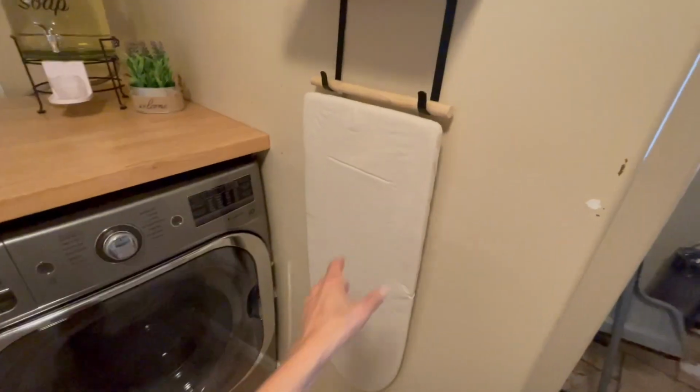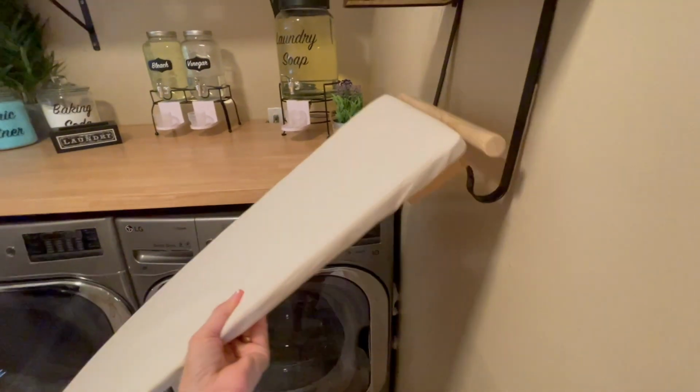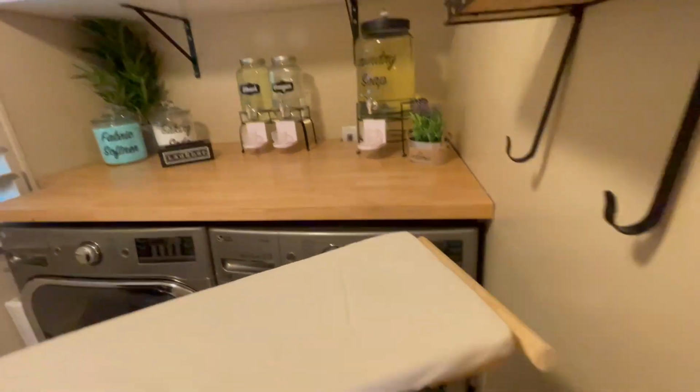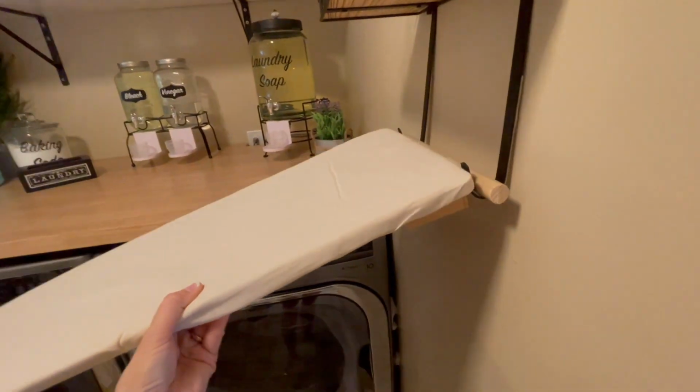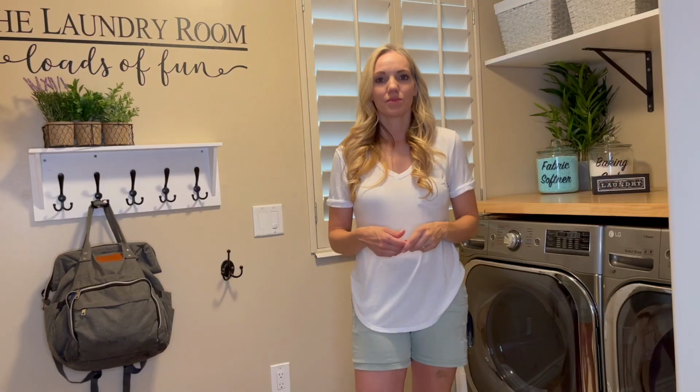On my ironing board, I actually added this thing to the back of it so that it could hang, because this kind is not meant to hang. But I wanted the tabletop kind because I don't iron a whole lot and I didn't want the great big ironing board.